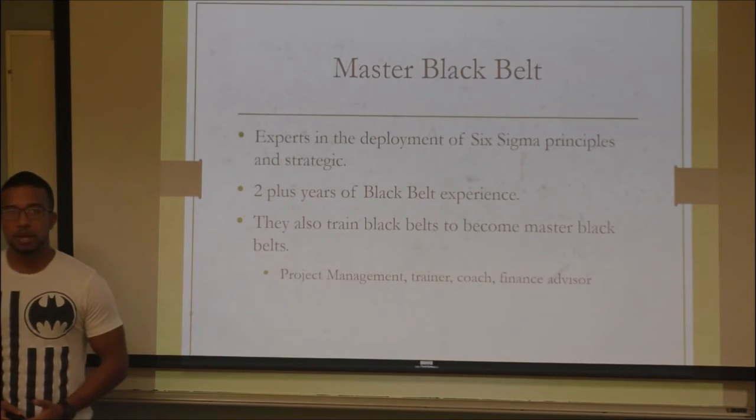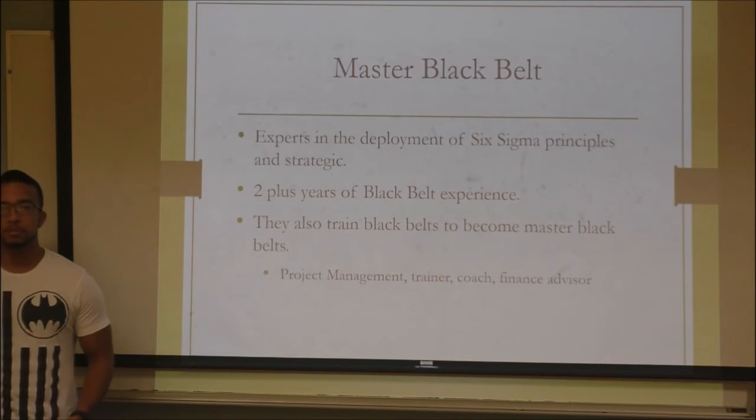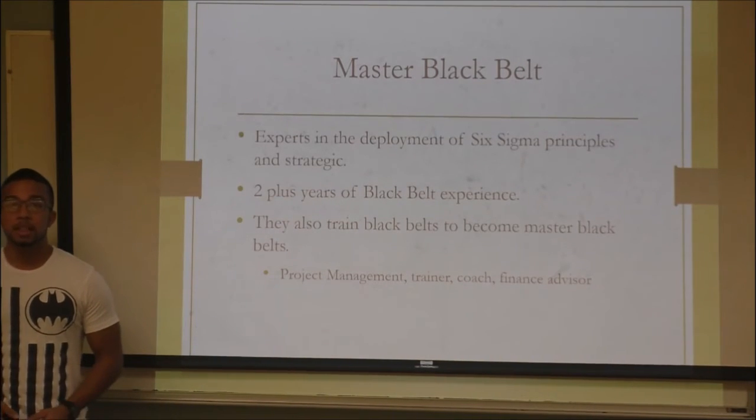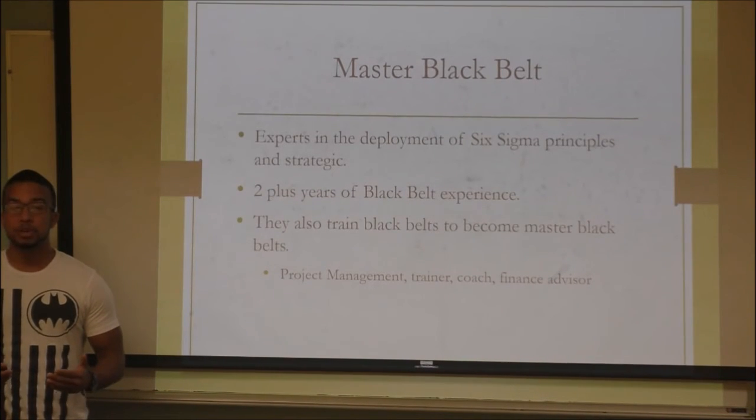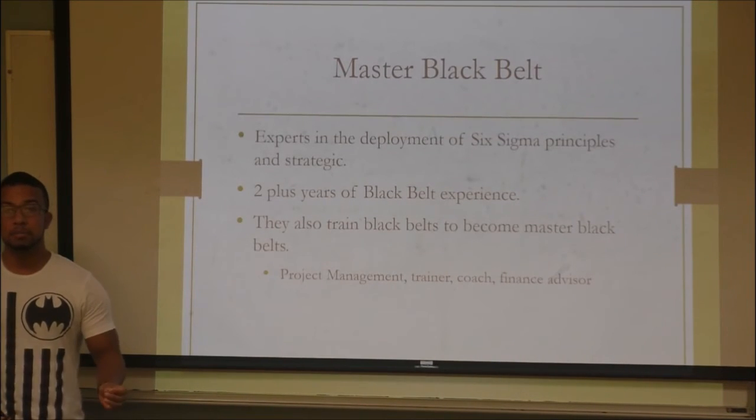Now we have a Master Black Belt holder. A Master Black Belt holder has the greatest understanding of the Six Sigma principles and how to apply them. They are the closest individuals able to apply their knowledge and know-how to achieve the closest thing to perfection in an actual product that is being distributed, with the minimum amount of defects possible, if not any.